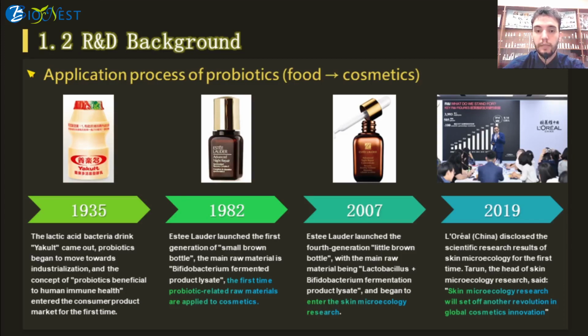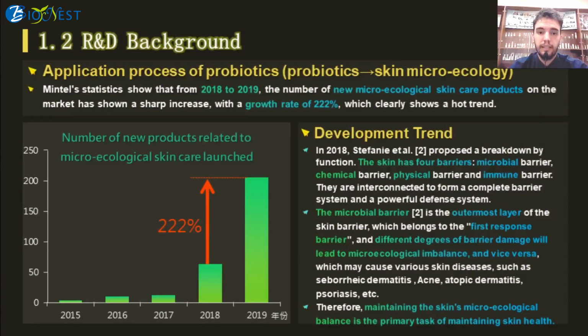So, this is why we believe this is going to be a trend, and there are going to be more and more probiotics-related products. As we can see in this slide, the demand for it is also increasing very fast, and in order to maintain healthy skin, it is a must to maintain a healthy microecological balance.